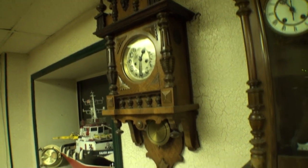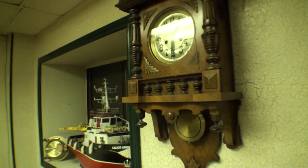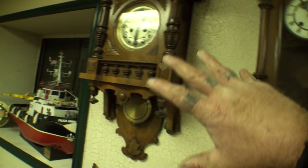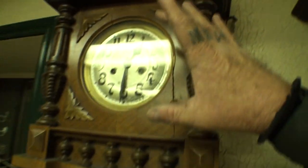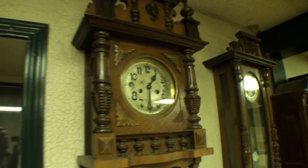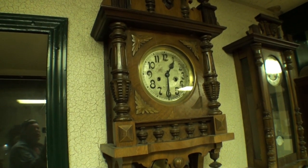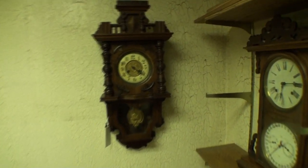Now, this clock right here is called a Johann. The reason I know that is because I actually have one, not in this particular case. But if you see a clock face with a design like this, this is a Johann clock. That's the brand of it. So we got this one here, and then we also have this one here, and this is a Johann as well.